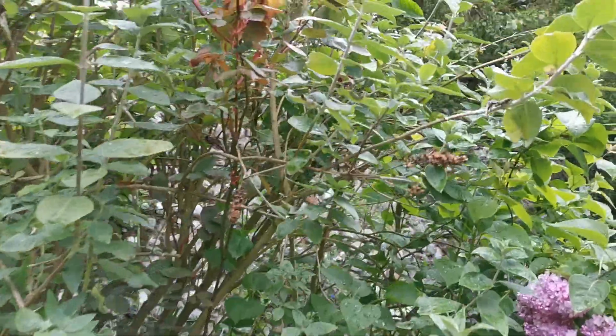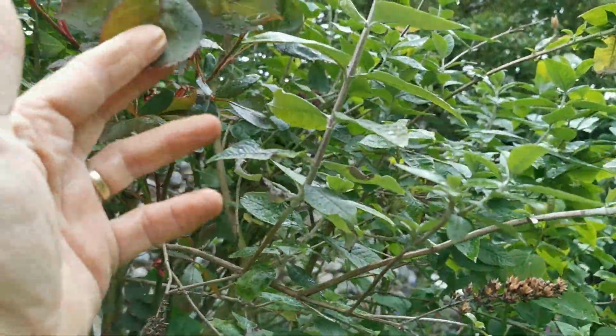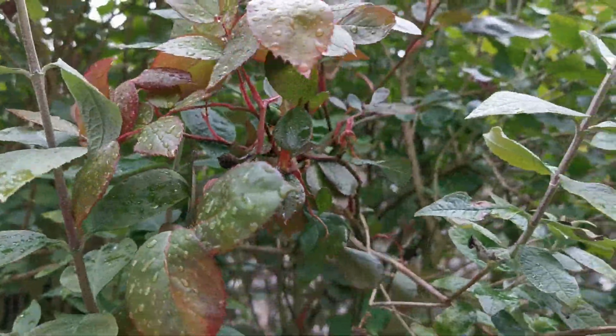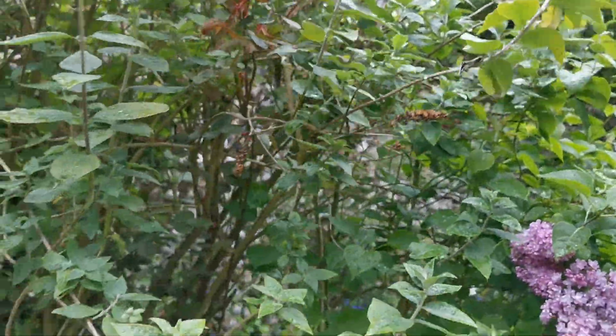And this rose that's just forcing its way through here is actually planted against the wall. Look at the buds coming on that. This is an Albertine and should be absolutely spectacular when that does come forward.